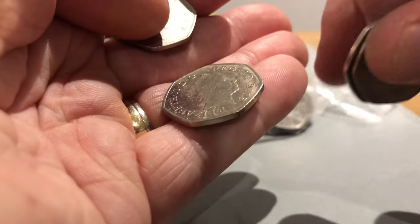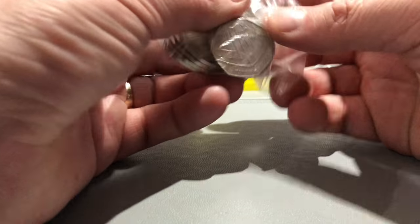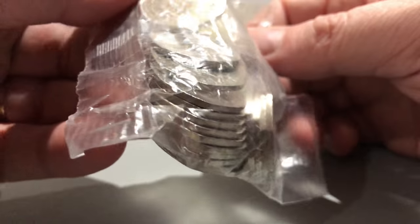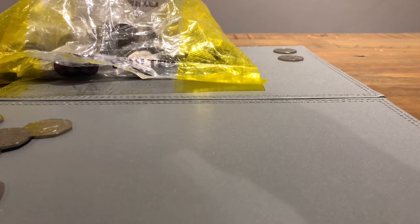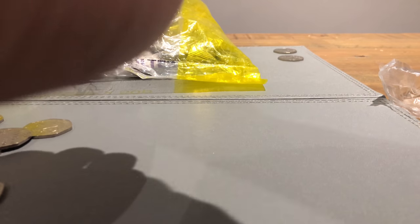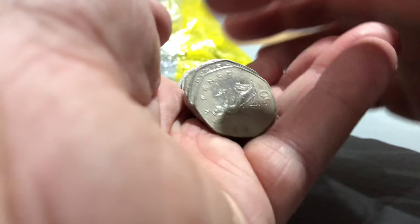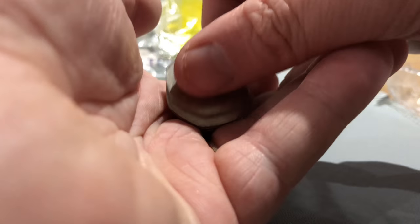Well, I'm not having much luck today. Nothing exciting jumping out. No. It's unfortunate. But I've been through thousands and thousands of pounds and it's gonna have to have its off days, I'm afraid.